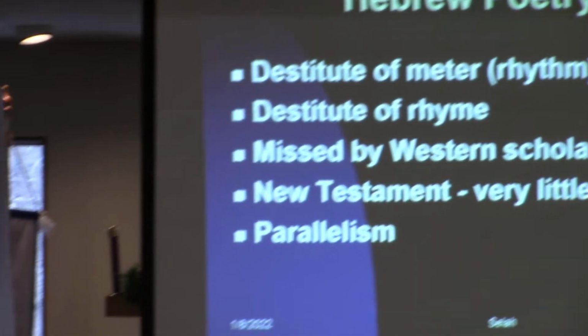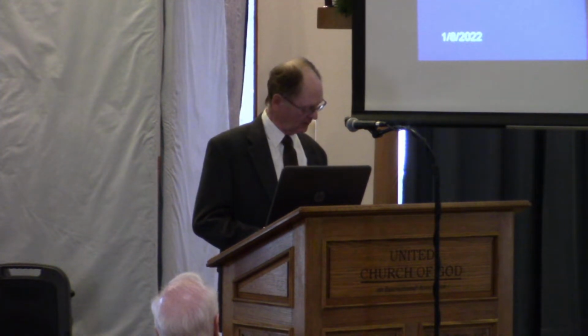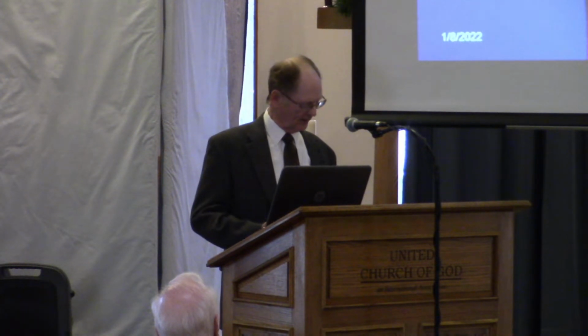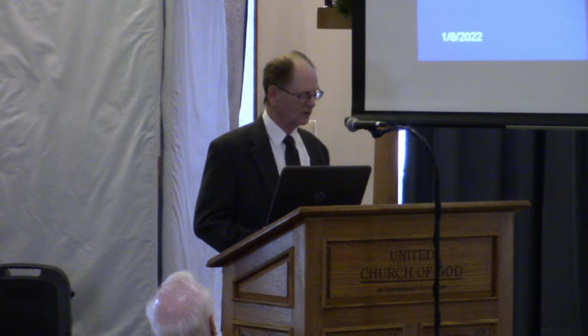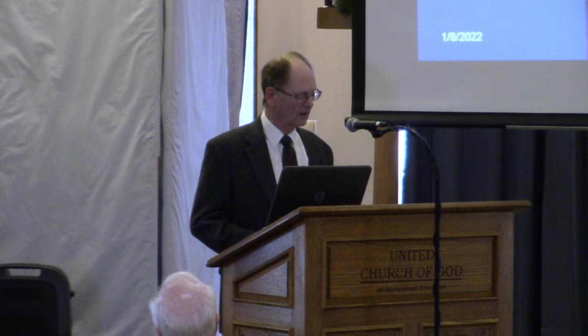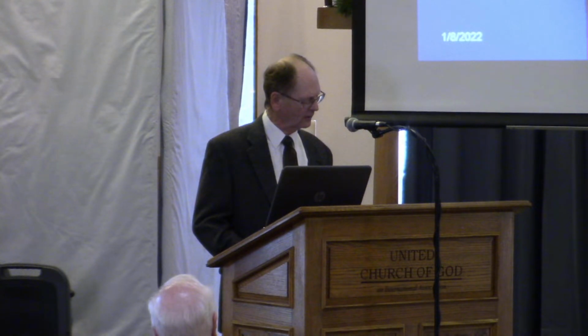Well, no wonder then that Western scholars, missing these marks of the poetry which they knew best, failed for so long to note the poetry with which the Old Testament is written. Like I said, the Old Testament is between 1/3 and 3/4 poetry, so it's somewhat surprising that Western scholars didn't even recognize that the Old Testament was filled with poetry, except for the fact that there's no rhythm and rhyme. And oddly enough, the New Testament contains virtually no poetry. I'll skip that part for now.